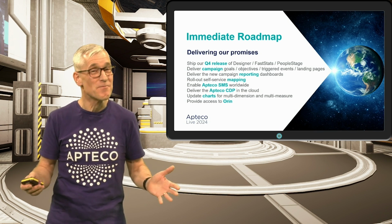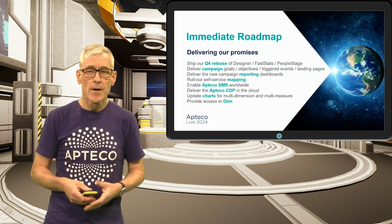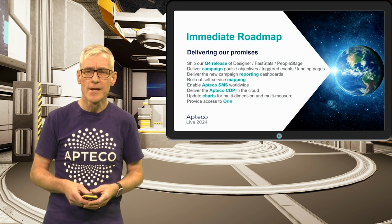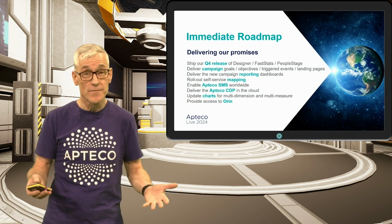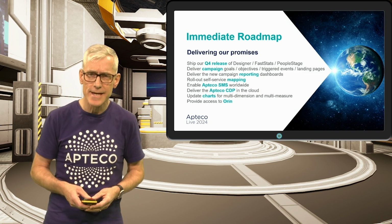Our tech services team will be very pleased to hear that and to try and help keep you up to date. So we're also, as you know, rolling out our self-service mapping capability. You can now upload your own GeoJSON files. We've enabled Apteco SMS already, but obviously our teams have some work to do to deploy that for you and for the customers who are interested in it.